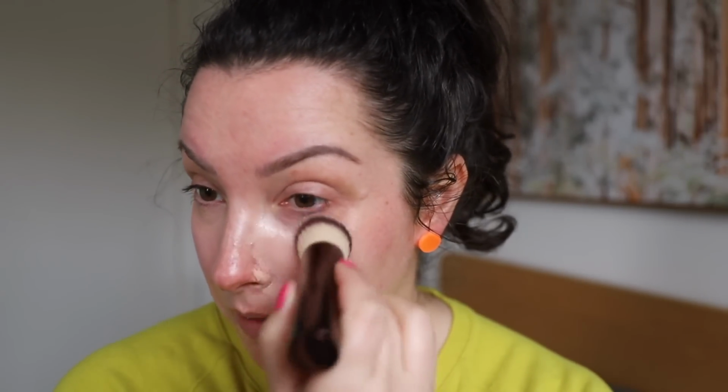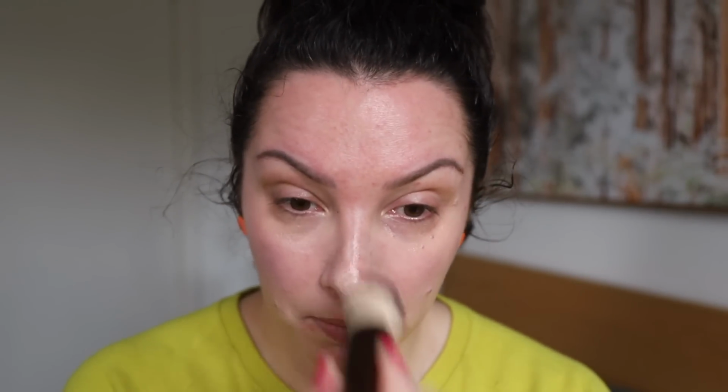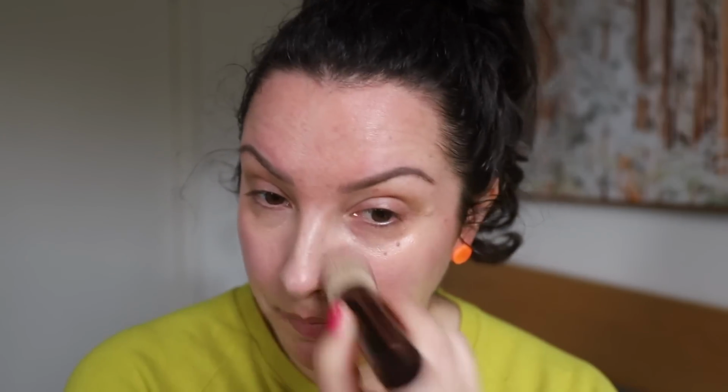Good color match for me at the moment. I hope it doesn't oxidize. I've had a bit of an issue with powder foundations oxidizing, but with liquids lately I've had some good luck. I feel like I need a lot more coverage on my nose. Foundation doesn't stick super well to my nose, and if it does, it doesn't stay.